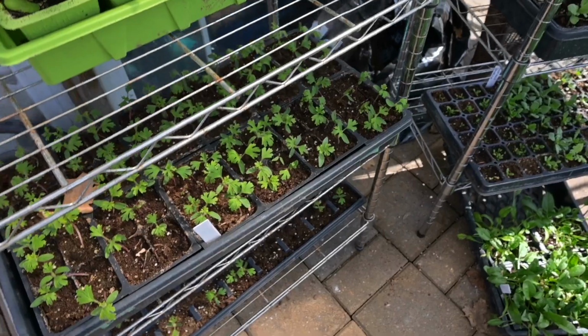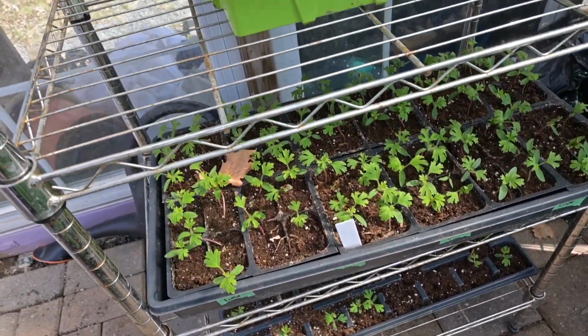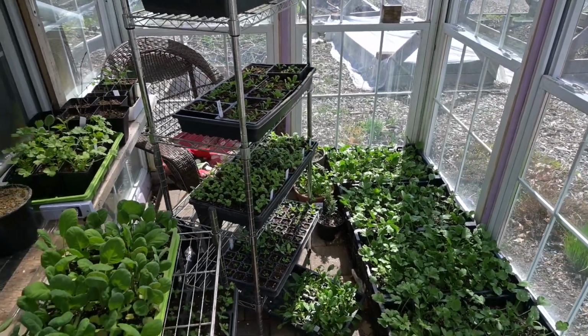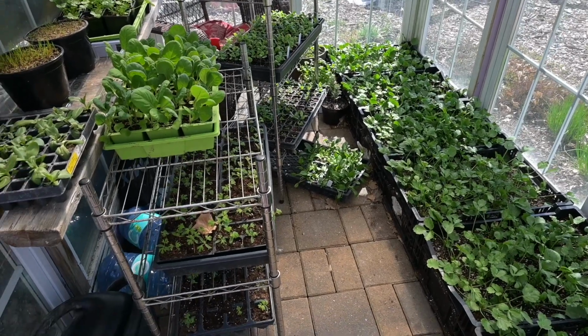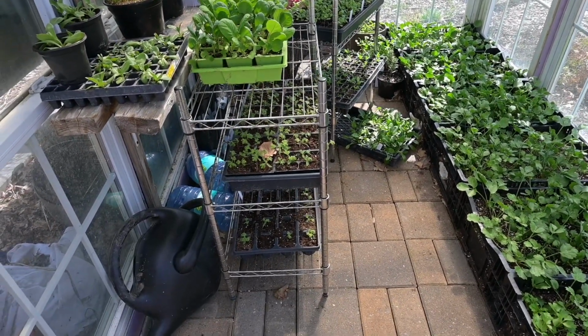Then I have some Didiscus. I have a tray of pink and a tray of blue. These are going to get planted out this week as well. Continuing the revolving door of seedlings. Once all of these things get planted out or potted up, that's going to clear out a bunch of room to bring some more things outside from the grow room.